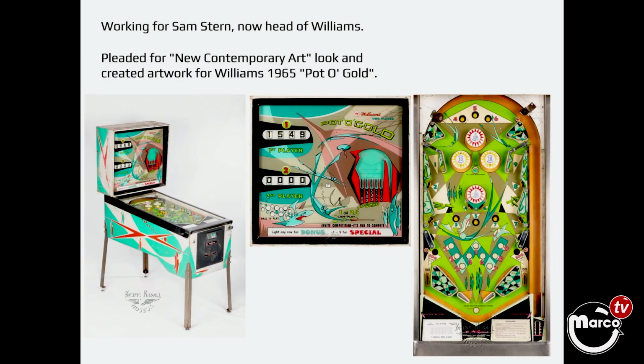Up until this point, pinball art was pretty stale. I mean, Gottlieb was the king, and it was very tame stuff. They just weren't taking any chances. It's hard to say why exactly, but the time was ripe for some new art. So here comes Jerrey Kelley, and he designs this game, Pot of Gold. And you really had to seriously look at this for quite a while to even figure out what the heck was going on. A lot of people even miss some of these things.